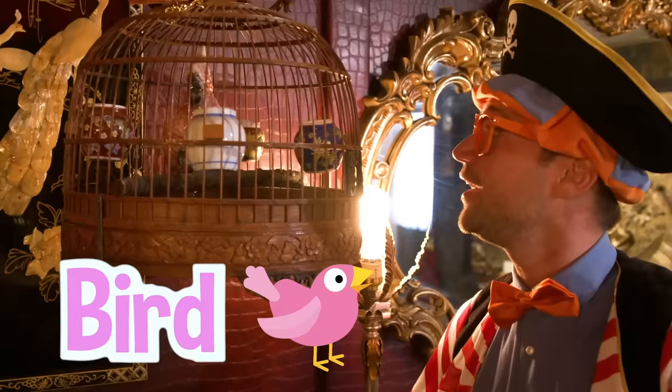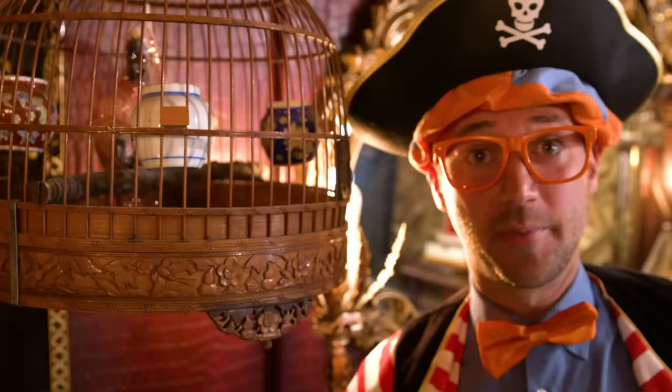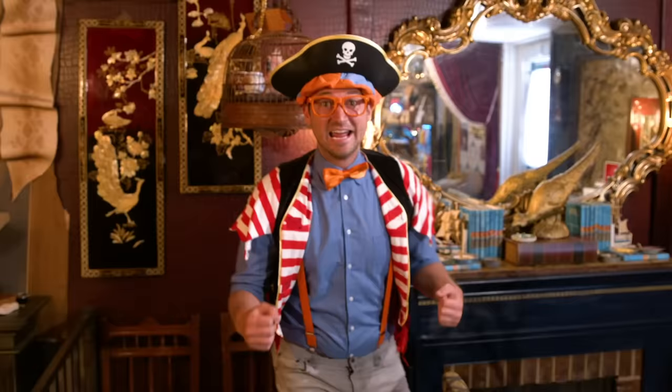Hey, birdie! Hello, it's me, Blippi. How are you doing today? Will you act like a bird with me? Coo! Coo! Coo! Okay, the clue must be around here. There it is, right up there.